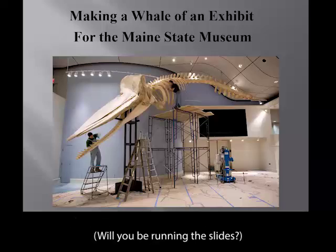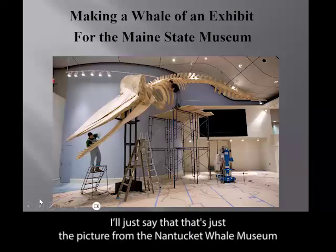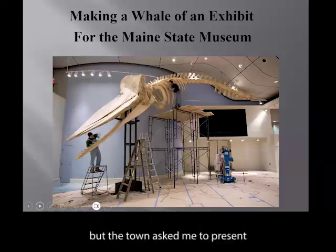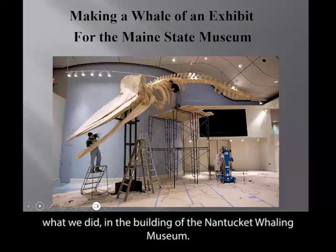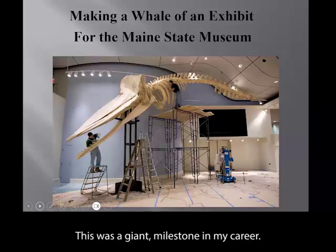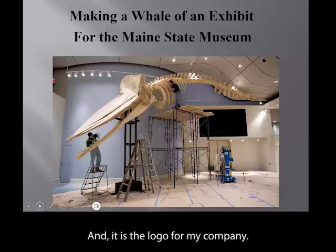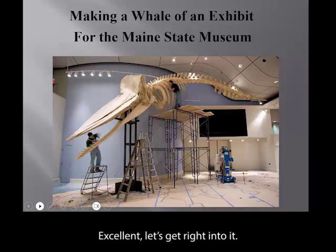Will you be running the slides for me? So I absolutely can. I'll just say that that's a picture from the Nantucket Whale Museum, and that's Moby Dick. Not really, but about in 2000, I believe, is when we did that. The town of Nantucket asked me to present Moby Dick in the Nantucket Whale Museum. This was a giant milestone in my career, and that's my brother and I working on that many years ago, and it is the logo for my company. But next slide, we'll get right into it.